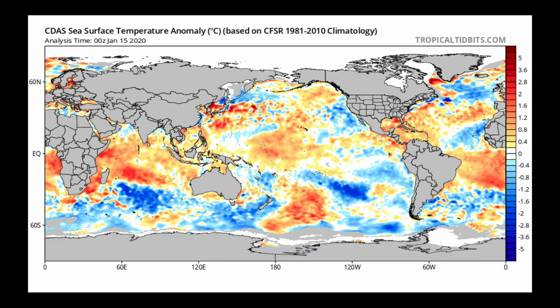Because aiding in this is the warm water that you see right in through here. Now I want you to remember the warm water you see there and the fact that it extends here all the way over into the Atlantic. Because when I'm talking to you about spring, that's going to be a critical piece. But right now that warm water is not associated with El Nino or La Nina.